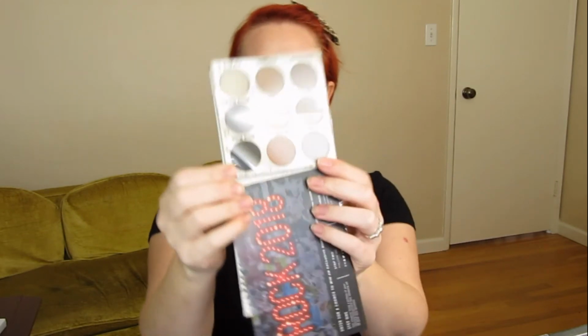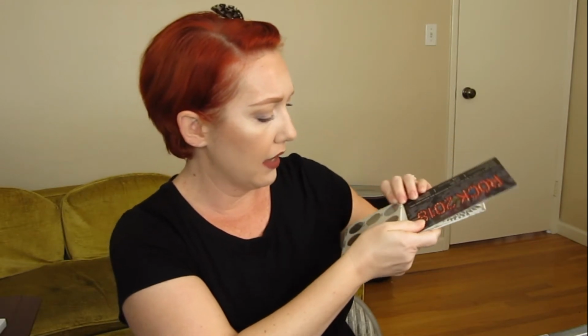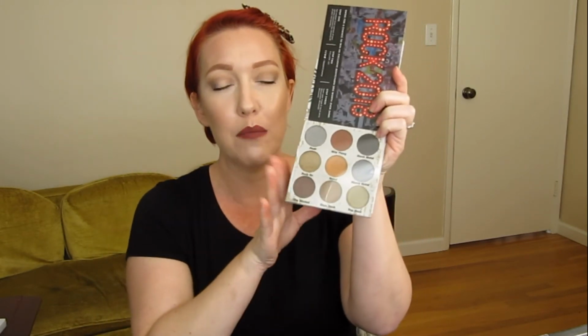It does have this little guitar mirror, but it's not the most user-friendly. So you have all of these metallic shadows in here. They're all named things. And then there's one, I think it's this black, that is matte. Yeah, there's a black matte in here. I haven't used this yet because honestly, it's very pretty. Shades like Wild Thing, Rebel, and Wicked are really pretty, but I don't feel like I would personally grab for this a lot.